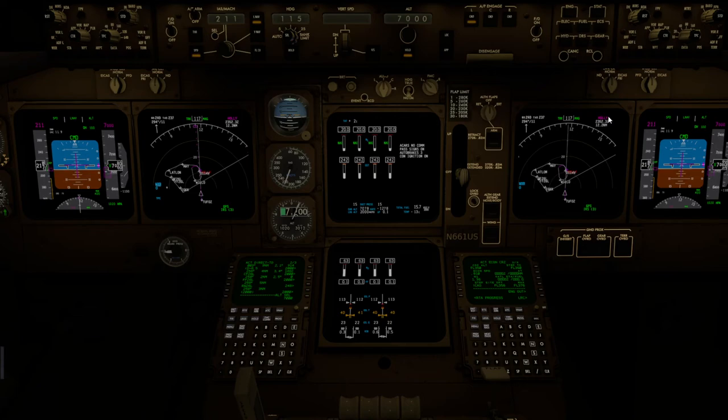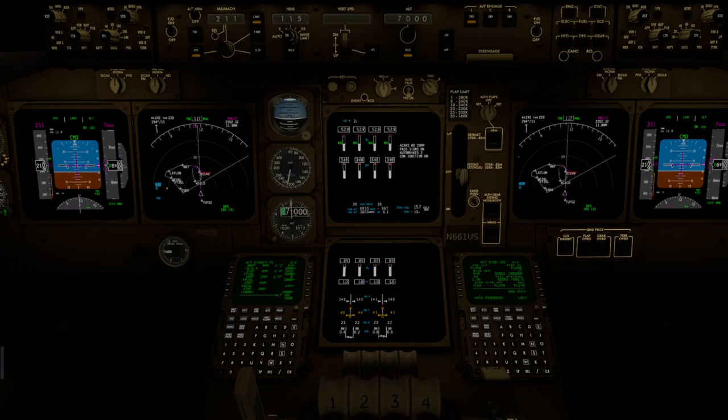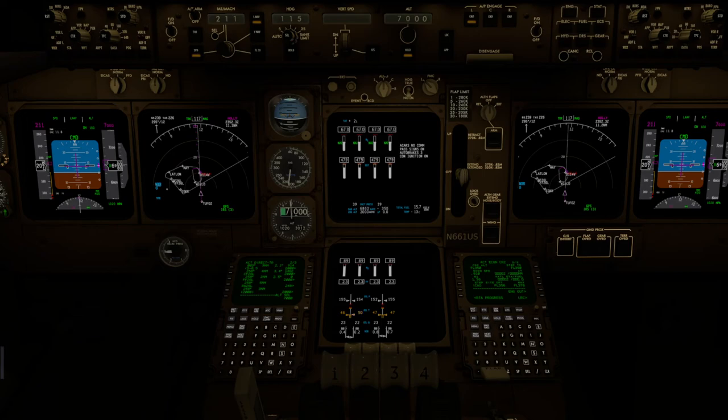All right, so welcome to the channel, everyone. We are right now working in for the ILS approach to runway 26 left at Gatwick. We're leveling off at 7,000 and 210. Let's go ahead and go to flaps 5.